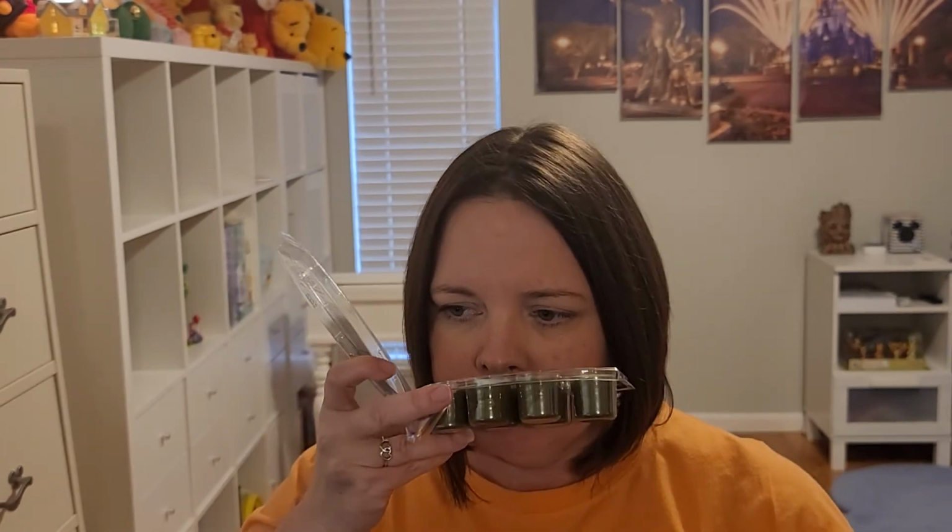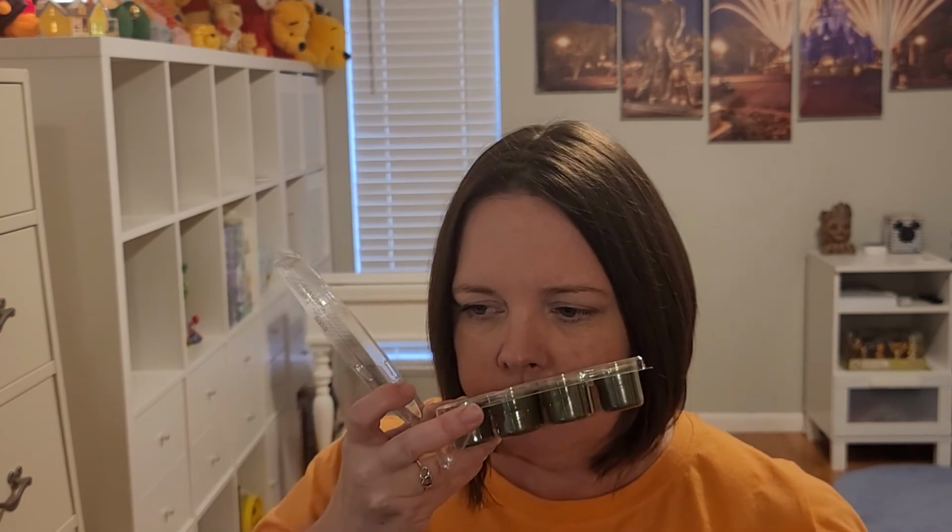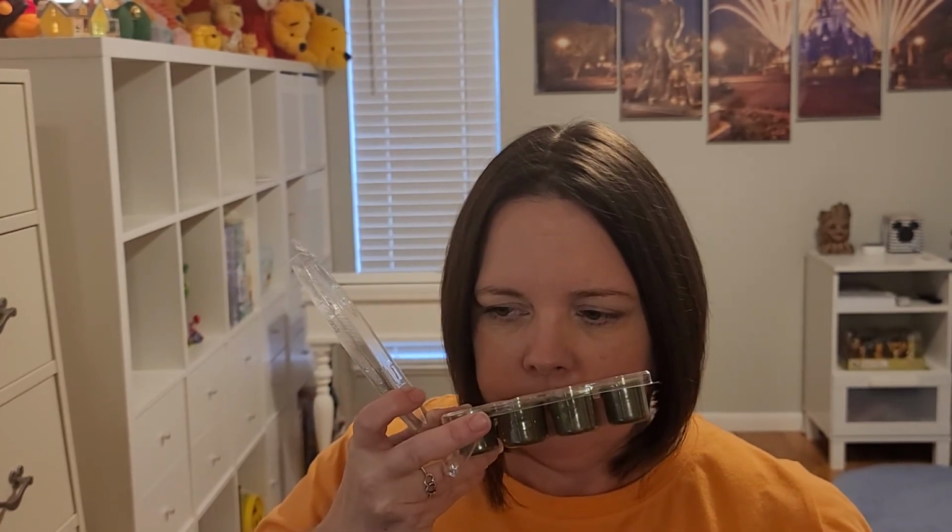I definitely get that bay leaf in here, which I like. I guess I can get a little bit of a marine, kind of aquatic note to it. But that's really it. Yeah, bay leaf and a very underlying marine type scent. Definitely can see that being a masculine scent as well.